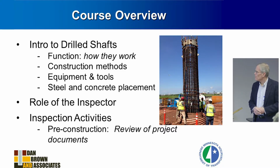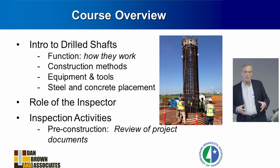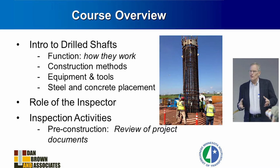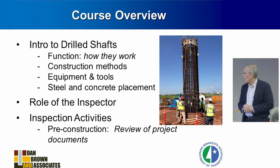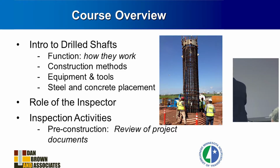Red Wing project. And then a real critical part of drilled shaft construction is putting the reinforcing cage and the concrete in the ground. We're going to build this thing in the ground. And so there are a lot of items as an inspector that you need to be aware of. Then after that, we'll have a brief lesson on, why is inspection so important? And if it's so important, what is your role out there? So then we'll get into the more nuts and bolts items, starting with what do you need to do before the project even starts?